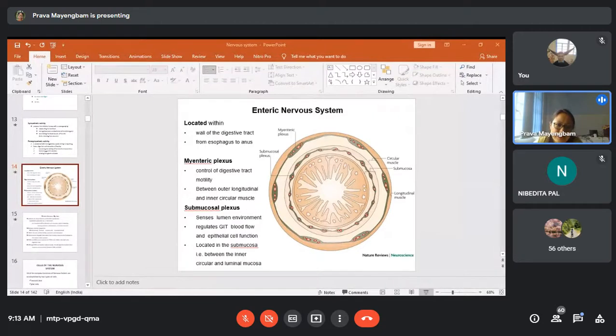So what the myenteric plexus does is that it controls the motility of the digestive tract, and it is located between the outer longitudinal and inner circular muscular layers. This is the group of nerves located in between these two muscular layers of the digestive tract. What are these nerves going to do? They are going to control the motility of the digestive tract.